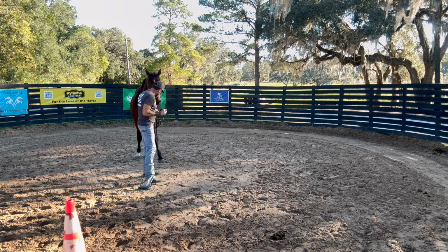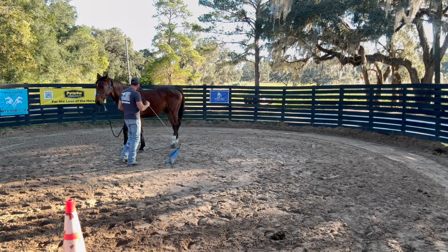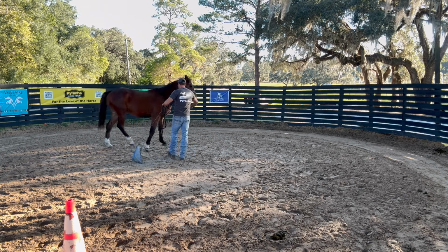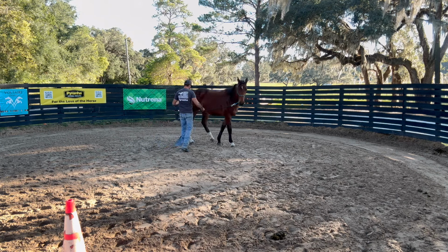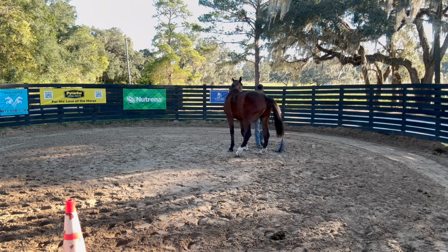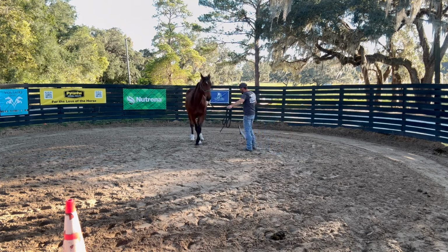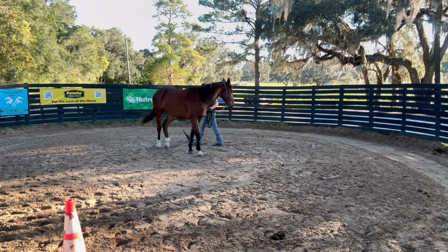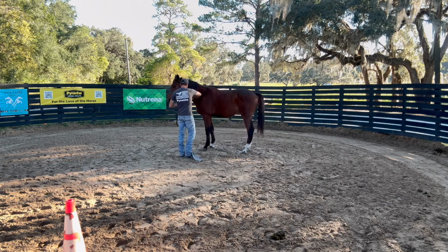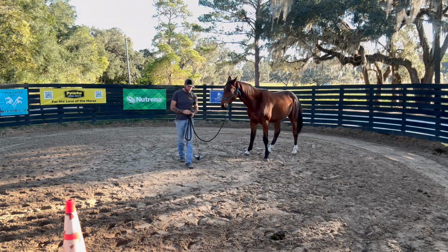I'm going to ask him to take a step back and then roll across the front end. As you watch me do this dance with him, I want him to understand where to put his feet. So I want him to step under and forward with the hind end. And then I want him to be able to rock across, step under, and rock across, really open up the freedom of that shoulder.